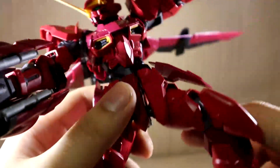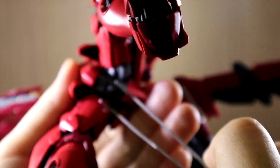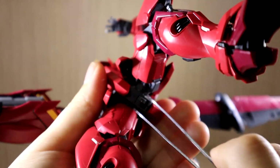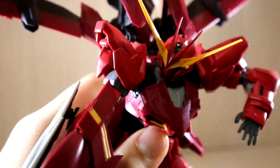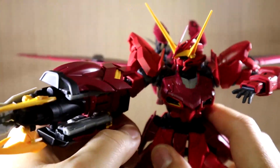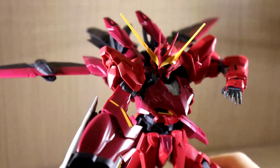Alright, and then the action base connector is supposed to go here. It's a clipping mechanism right over here, and it's supposed to clip here firmly, but it doesn't really clip on firmly. It could be just the fact that I've been taking it on and off constantly, but yeah. Alright, so we're done with the basic weapon, so I'll be right back with the backpack gimmick and other small weapons I can find.